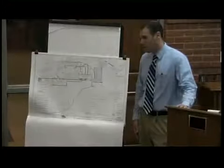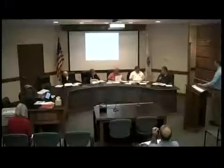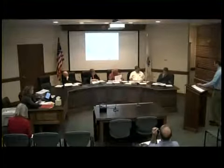You mentioned the double containment on the diesel generator. Is that for the fuel tank? Yes. And as I said, it's just going to be temporary. It's a double-walled tank, is what it is. Yeah. I have no more questions. Okay.